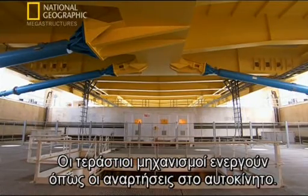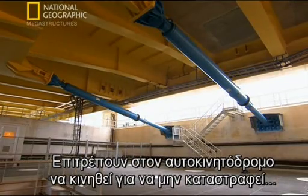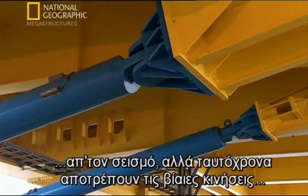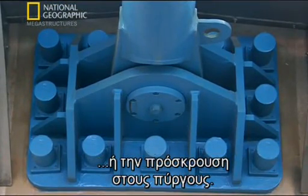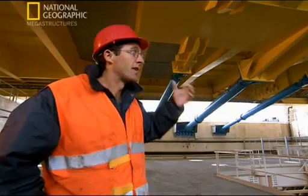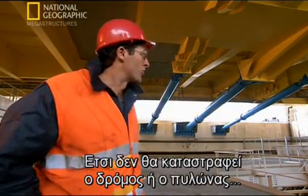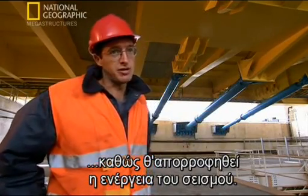The enormous dampers act like the shock absorbers on a car. They allow the roadway to move so it's not damaged in an earthquake, but at the same time, they keep it from swinging too violently or impacting the towers. And the deck is going to move to the side. It's going to absorb this energy of the earthquake. And we're not going to have a catastrophic event on the road or on the pylon. So we're going to absorb the energy of the earthquake.